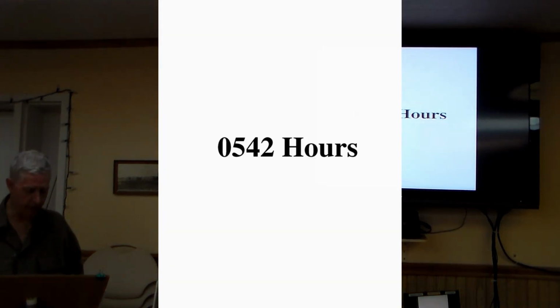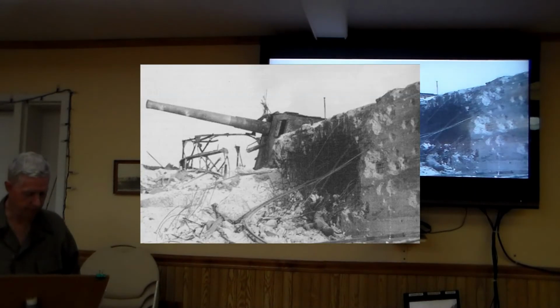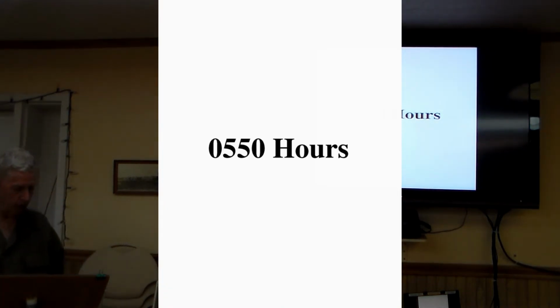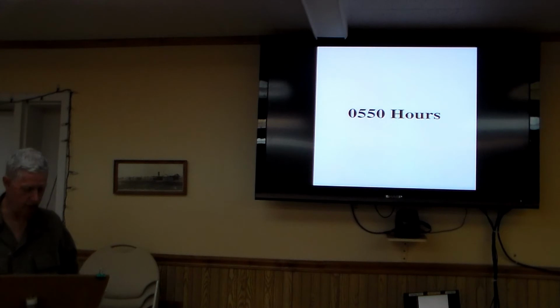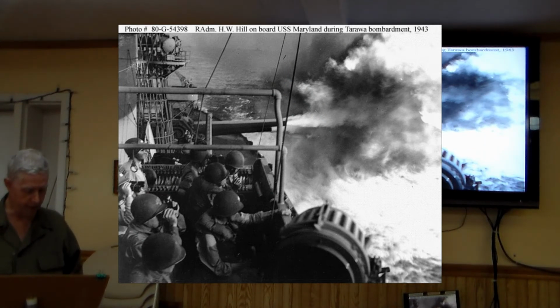Counter-battery fire is ordered stopped for the expected airstrike at 0545 hours. 3 of the 4 Japanese 8-inch guns have been knocked out. Admiral Hill's communications center on USS Maryland's flag bridge was about the same level as the muzzles of the 16-inch guns. The muzzle blast knocked out the radios. Admiral Hill could not contact the carriers to find out why the airstrike has not started.